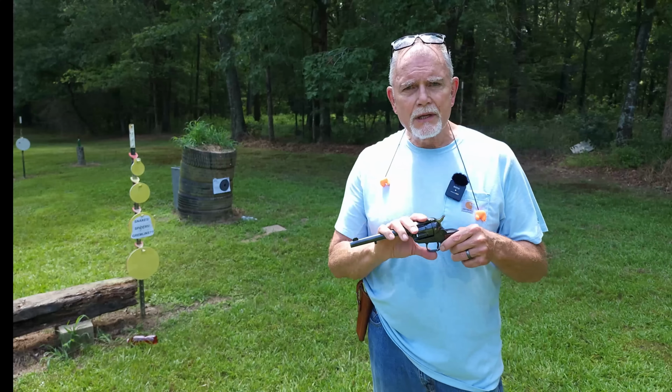But I'm gonna take the opportunity right now to show you guys up close the unloading process, and of course I have to do half cock. That's two clicks on the three-screw, old model Rugers, and then with the ejector rod I just push out the old ones.